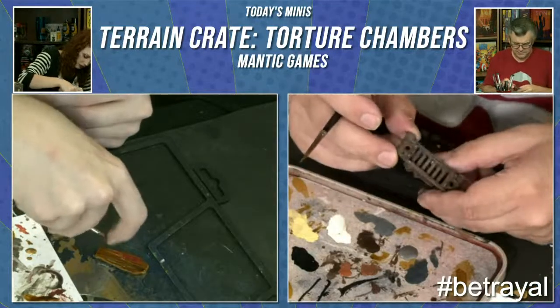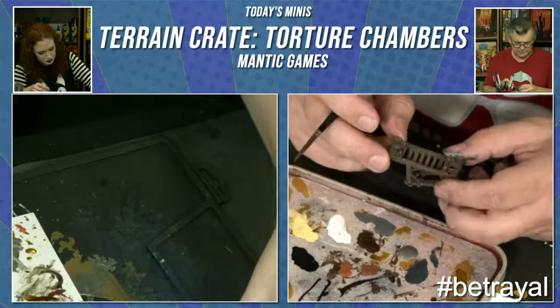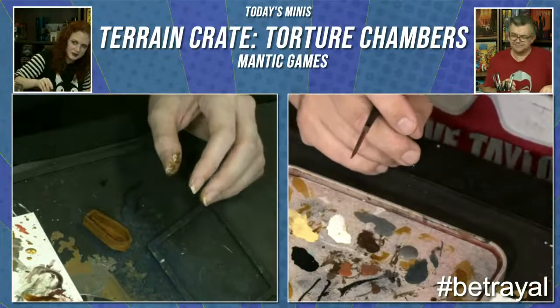What do we got here? The manacles too. Decide what color I'm going to paint the ropes. Yep, on the rack.